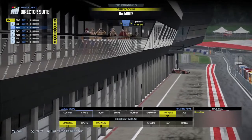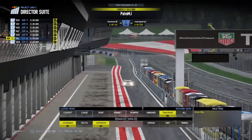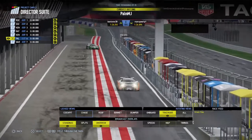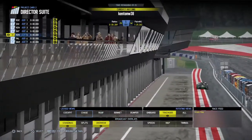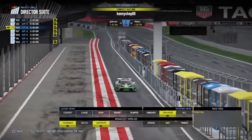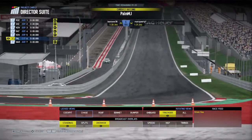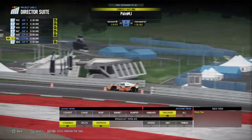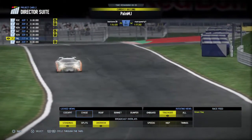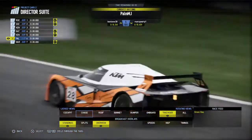I think everyone is just adjusting setups here. We see one of the orange cars driving out. Is that Palm? Yes, Palm is driving out. That must be Kenny, I think. Yeah, that's Kenny. So Palm followed by Kenny coming out of the pit lane. Palm had a really solid run in the Czech Republic last time.